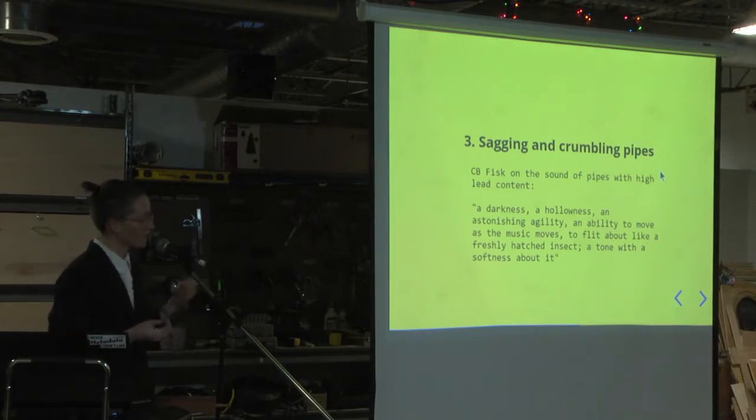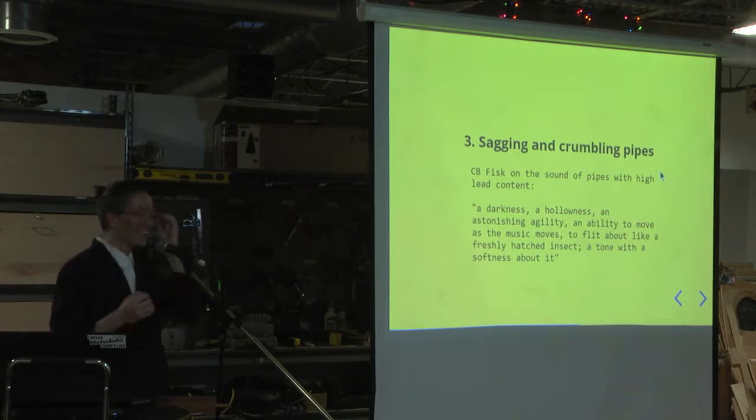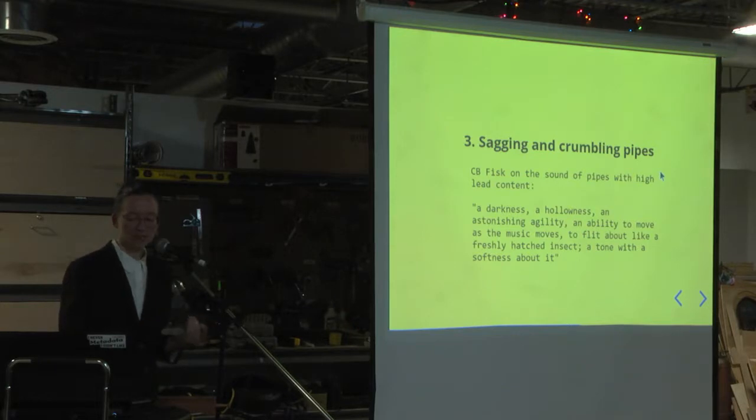In fact, C.B. Fisk, noted organ builder, mentions that it has a darkness, a hollowness, and this phrase, I love this, an ability to flit about like a freshly hatched insect. That's prime musical language right there. And it's that beautiful color that gives the organ pipe its tone and its beautiful sound.